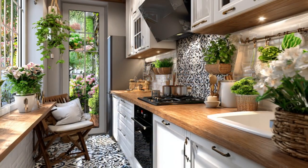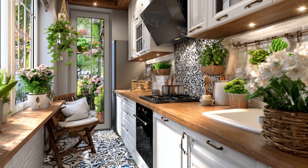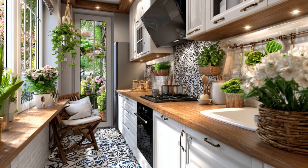The focus remains on craftsmanship and natural beauty, with appliances integrated subtly into the overall design.